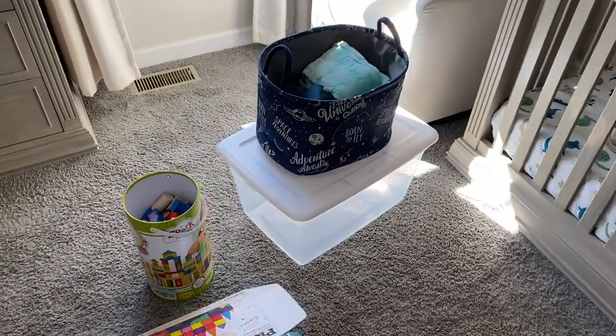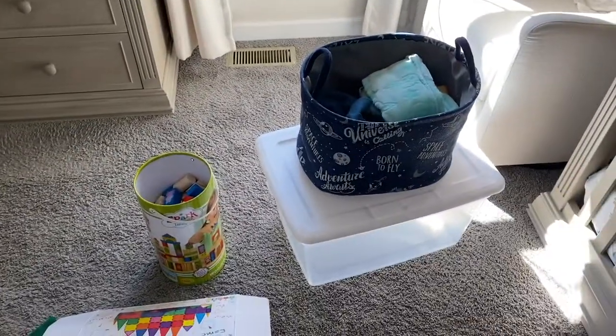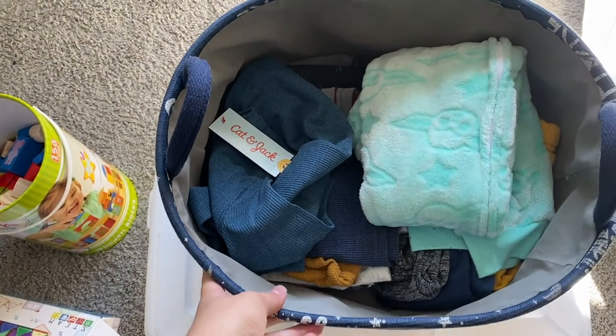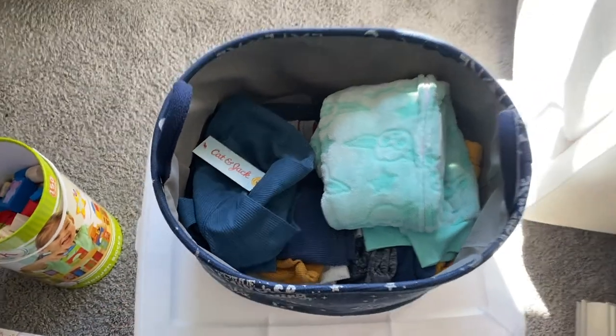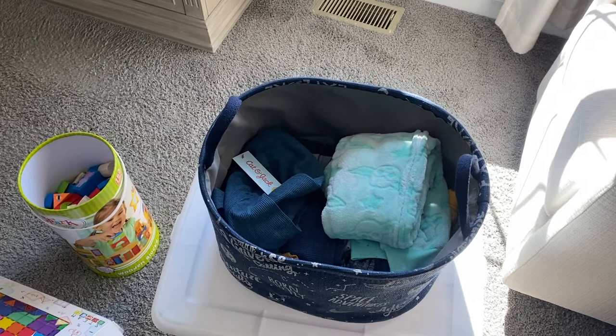Here we have the storage bin I'm going to be using to put all of the clothes from his dresser that I don't anticipate will fit him anymore next season. And then in here we have a bunch of Joey's clothes that I stacked away at the beginning of the summer that I anticipated will still fit him this fall and winter. So we have to go through all of that.